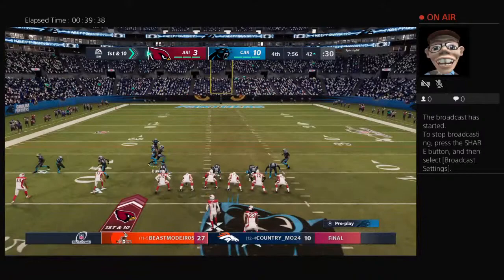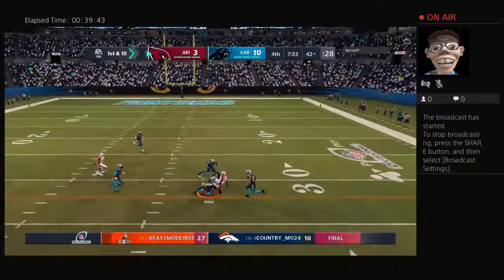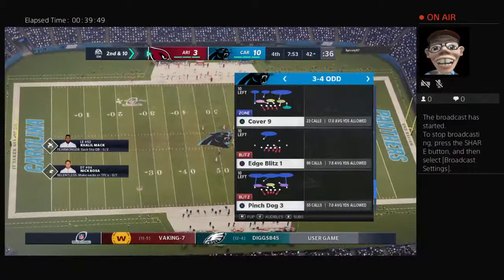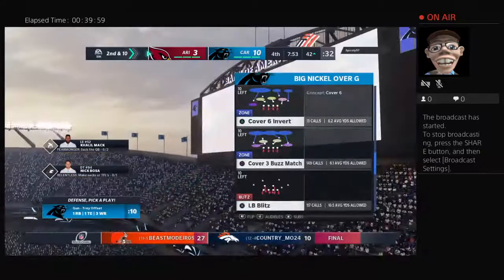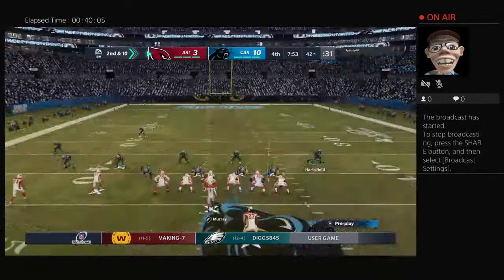First and 10. Here's Murray, and that's going to be incomplete. Too tough to hold on to that one. It's second down. Normally being a big-bodied receiver plays to their advantage downfield. Go up and make the catch, take the hit, and pick up yardage. But in this case, the hit was timed really well and popped it free from his grasp.